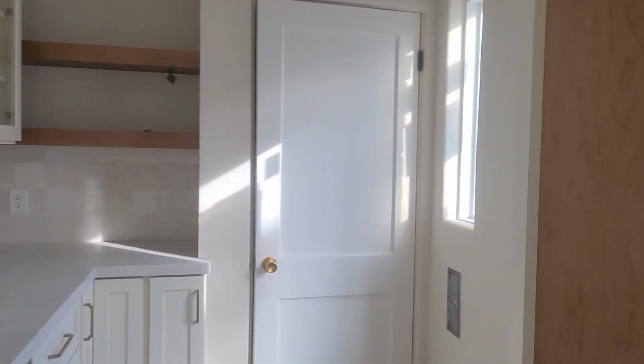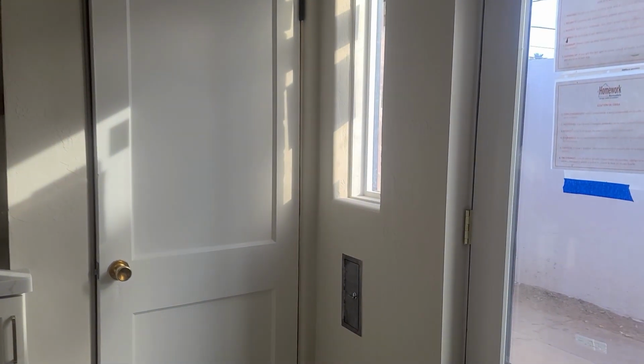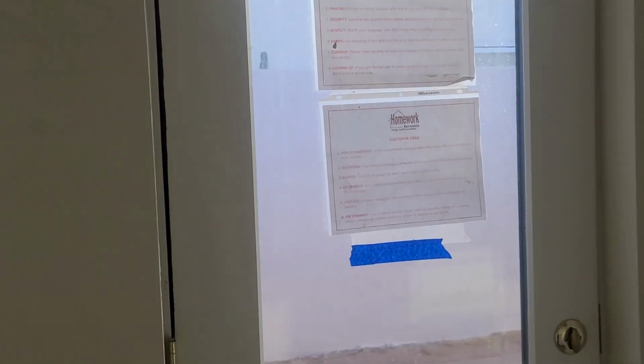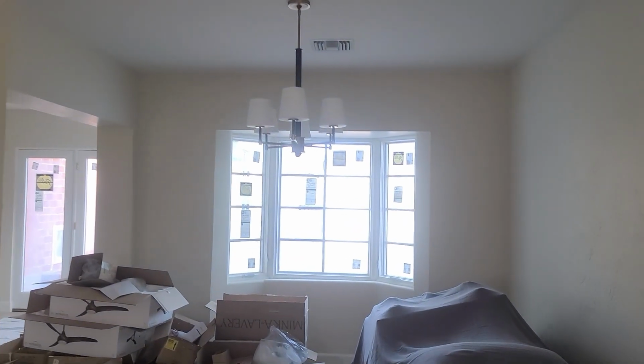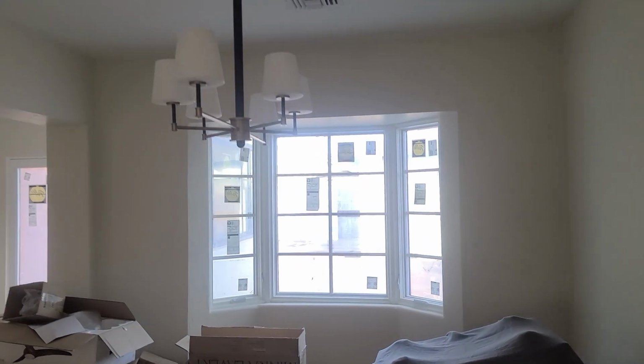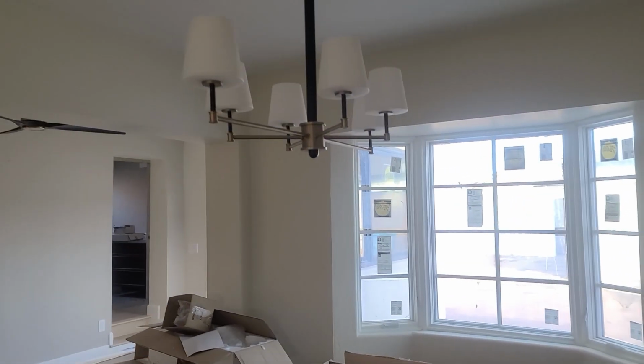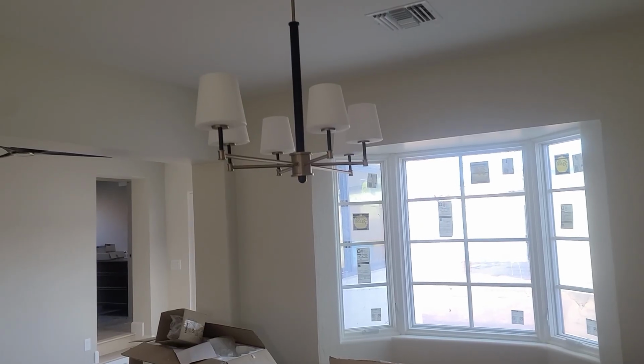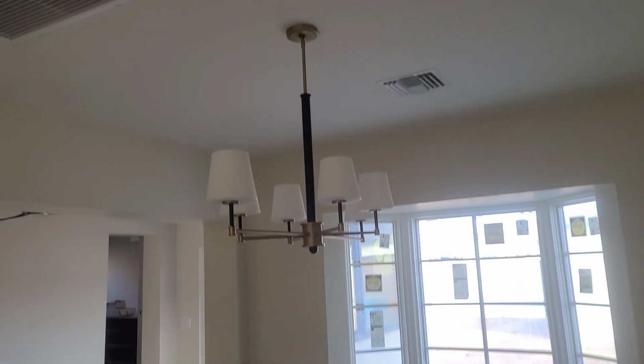Over here, we've kept our milk door and had it refurbished. Our interior door is all done. Look at how beautiful this piece is. So we picked out a nice linear piece so that it would go well with the dining room table when it comes into this space. But isn't that a gorgeous fixture, friends?